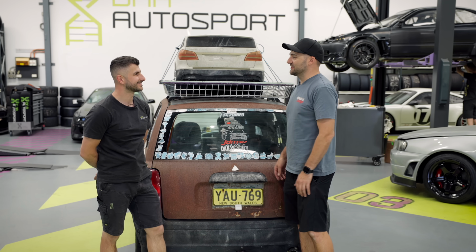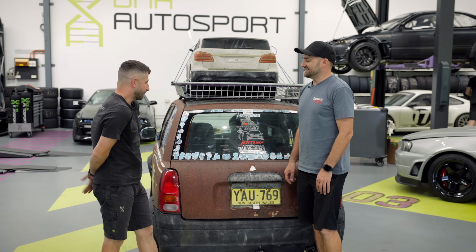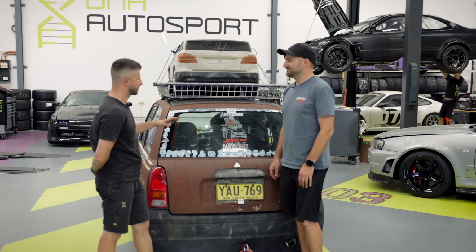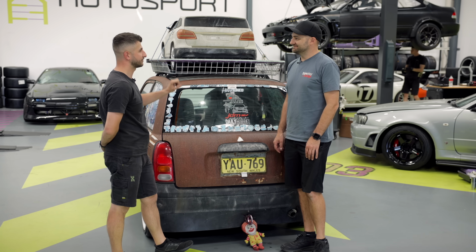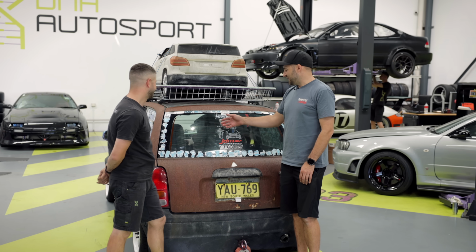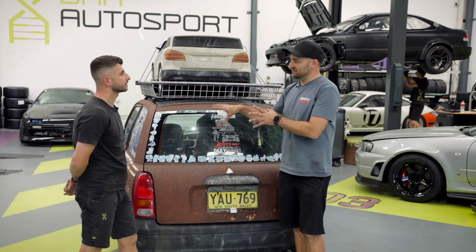Andre, how many of these have you worked on? One. This one? Yeah. What do you think? Look, from underneath, they're fairly typical of a lot of other chassis. So we have seen this sort of thing before, but not one of these. Yeah, not too bad. And with the suspension we've got in there, what have you done and what have you addressed with it?